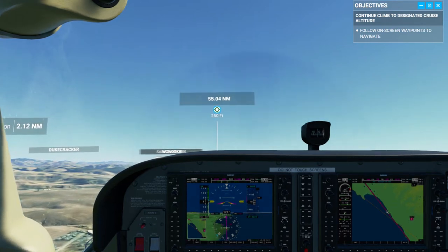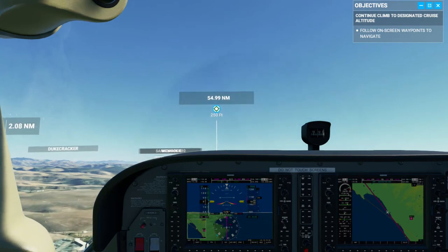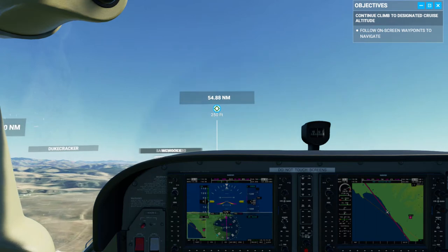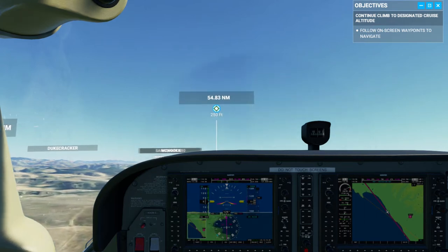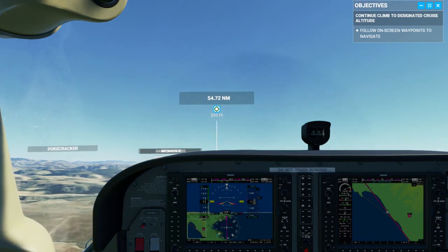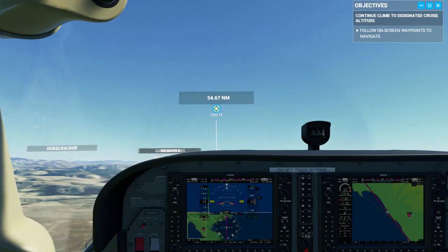Center SkyWest 5727 is out of flight level 210 for 10,000 feet. SkyWest 5727 Oakland Center, continue as planned. Job and Air 15, you are 20,000.